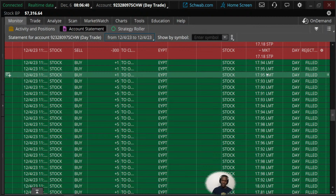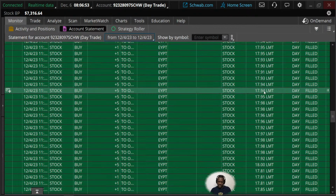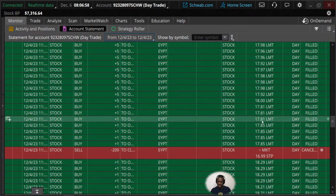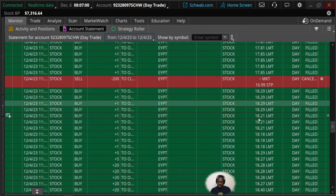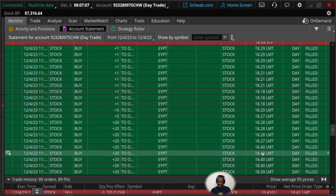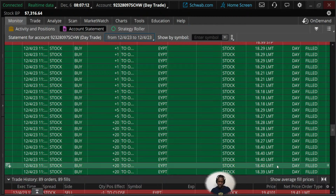Really, and I'll show you the chart, or not the chart, but the Excel doc that I built to try to get the price that I want. But I got some at 1790s, all around the 18 is where I was aiming for. 1781, 18. Well, this is where I started buying. 1829, 1840. Just trying to get down, but I only took small size up here around the 1840s.